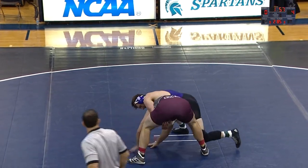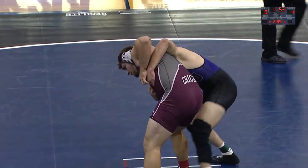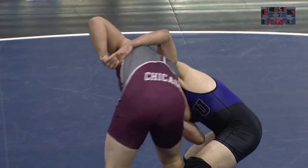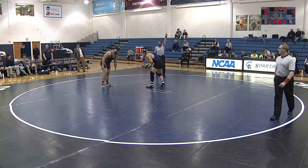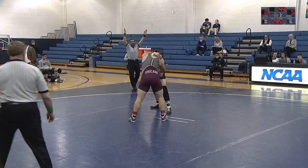You sounded like you were confused a bit by that strategy. Well, I'm just trying to figure out where that extra point came from. If it's 4-0 to Mulkerrin, it must have been a stalling call. Missed that. So another escape, 5-0 Mulkerrin, the senior.